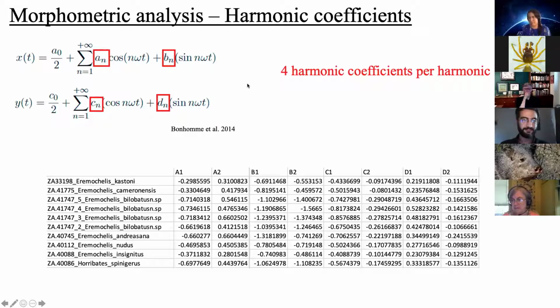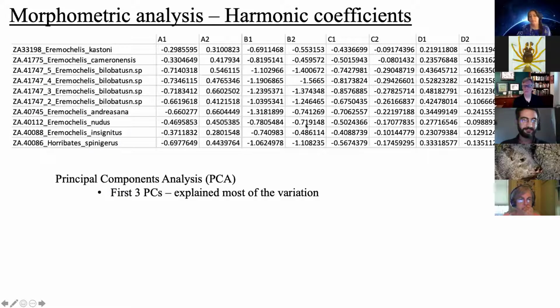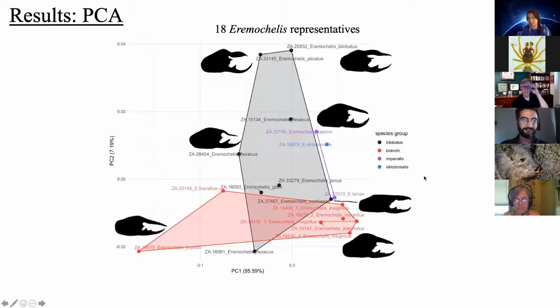This is a mock data set, if 2 harmonics were calculated for this data set. These harmonic coefficients are used to reconstruct shape, and they are used in downstream analyses. I performed a principal components analysis, and I isolated the first 3 principal components for downstream analysis, and I implemented 2 model-based clustering algorithms. These are unsupervised machine learning algorithms to determine the optimal number of clusters in my data set.